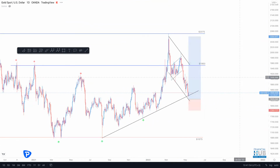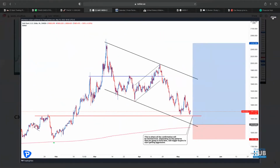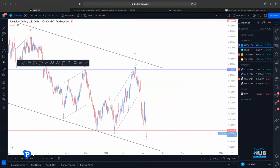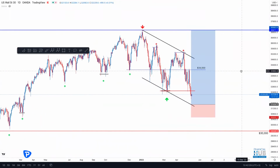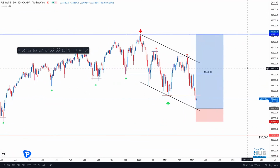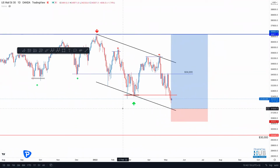If I move down to the Dow Jones, yeah, sort of the same thing I'm also watching. Can we get some buy positions? I'm still waiting for the market on this one to move further lower. I'm not yet bullish, and that's the same thing I shared yesterday. I'm mainly looking for the market, at least following this formation that I'm showing here, to hit the 31,500 mark, around that level.